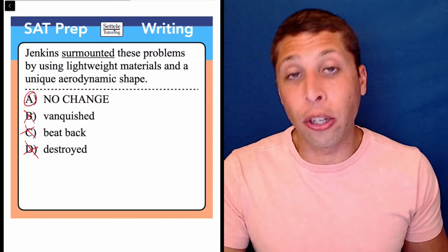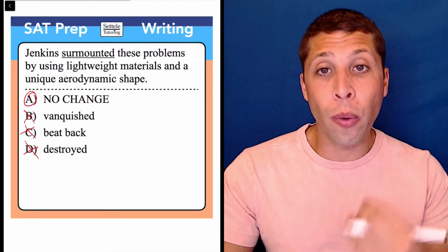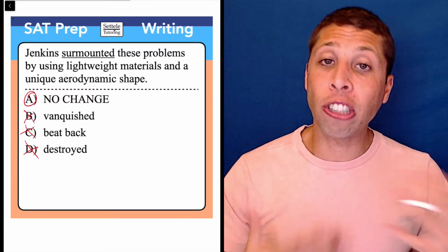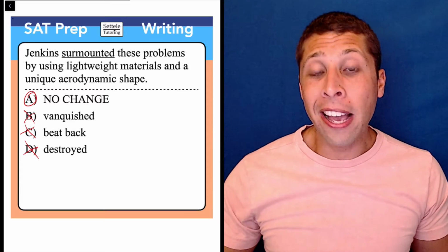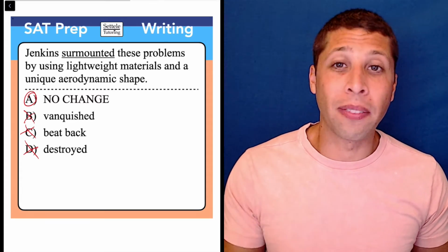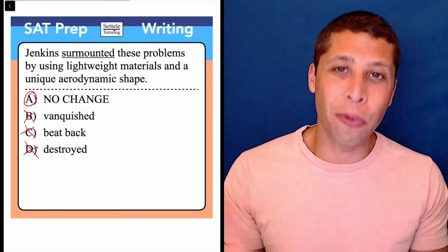And so this is just a good example of what the SAT is testing here. It is testing usage. It is testing whether words that are very similar can actually be used interchangeably. And they cannot. Surmount means to destroy in a way, but it's the only one that can be used to talk specifically about like a problem, right? You wouldn't surmount an enemy either. So it doesn't work the other way either.